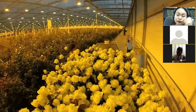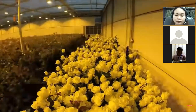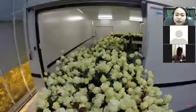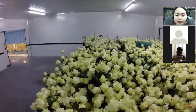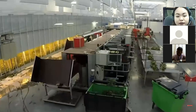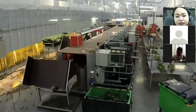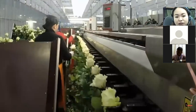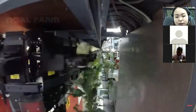So there are preservation treatments to increase the shelf life. And of course, the storage facility to preserve the moisture and quality. So their packaging is very mechanized. And still, since it is a flower, it is really taken care of.